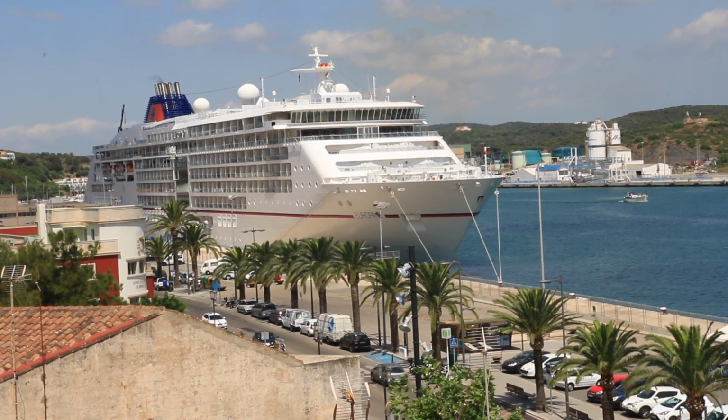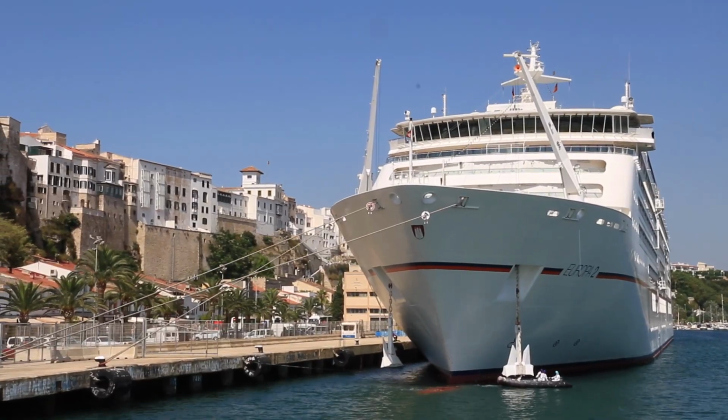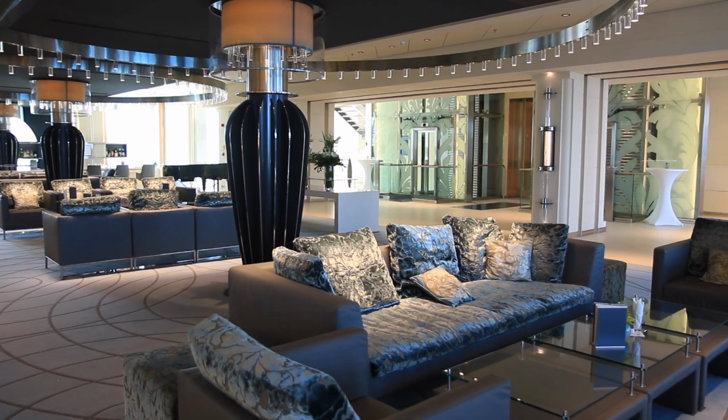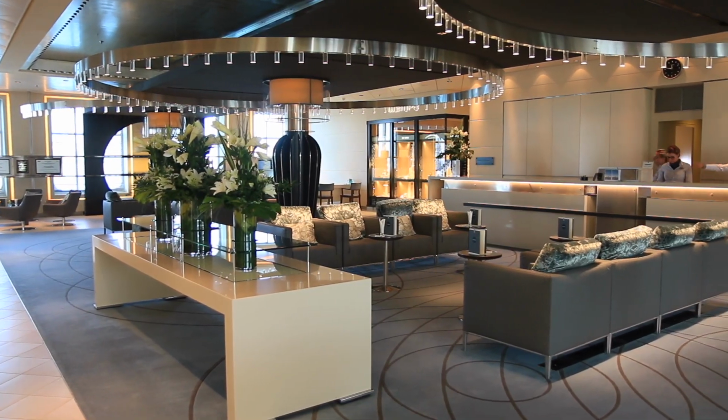It's an 11-deck ship, it holds a maximum of 500 passengers, and it is premium price. It claims to have the greatest amount of space per passenger of any cruise ship out there, and all of the suites on board have verandas.